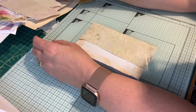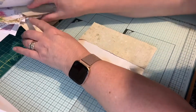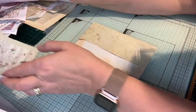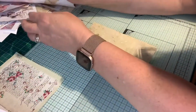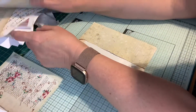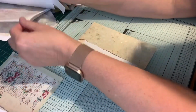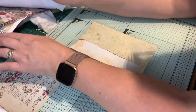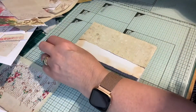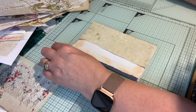So I will list these below, but I'm not quite sure. I've made a list of them, but I'm not quite sure what they are by memory. So let's have a look. I know that one I've just pulled out, so that is one of Rachel's. So I'm just looking for one. Great start. Loads and loads of papers here and can't find one I want. Well, I can, but I've got it the wrong way around.